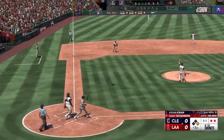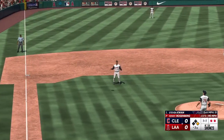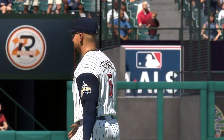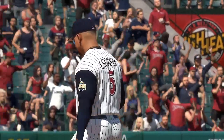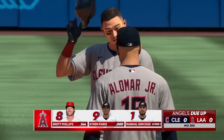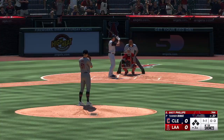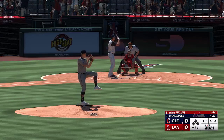Now at the plate, Stephen Kwan. Makes the play, and it's out number 3. Guardians lead 1, and we're still knotted at 0. Bottom of the inning, so in now for the Angels, Brett Phillips. The 1-1.